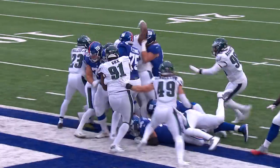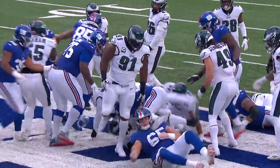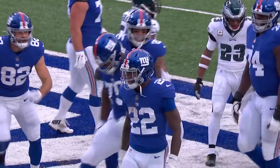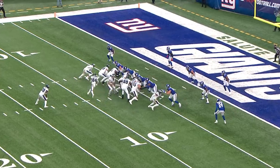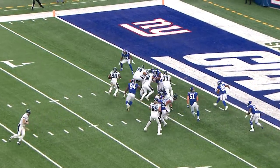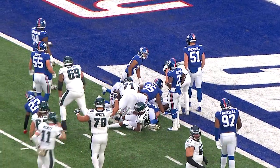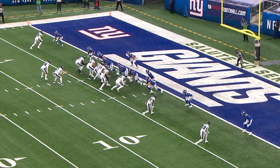So they answer the Philadelphia touchdown with a 75-yard drive and Wayne Gallman's second rushing touchdown of the ball game. Clement the tailback. Handoff Clement. Steams left. Goes airborne. Dives into the end zone for the touchdown. They're one for one today.